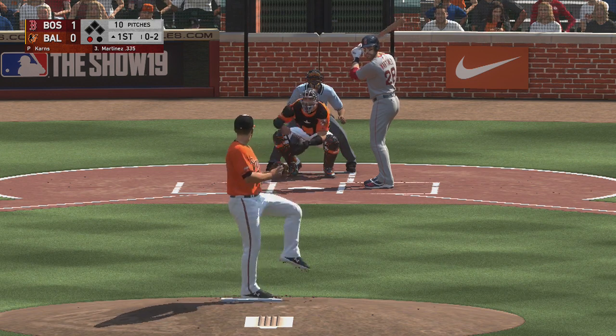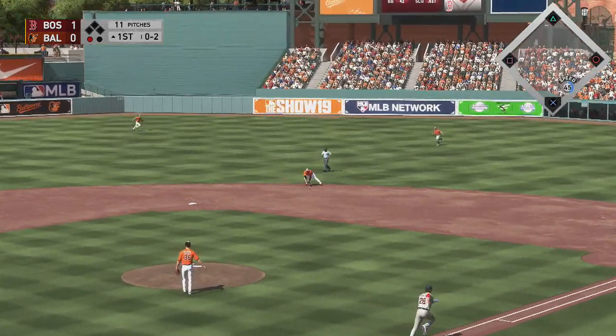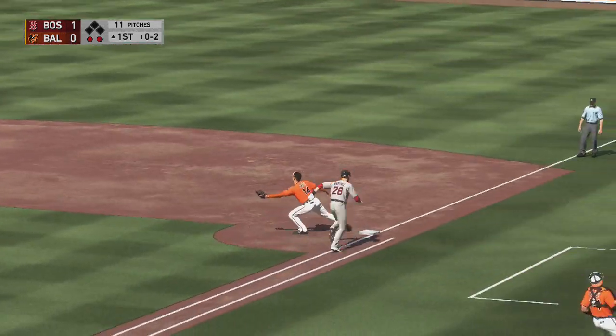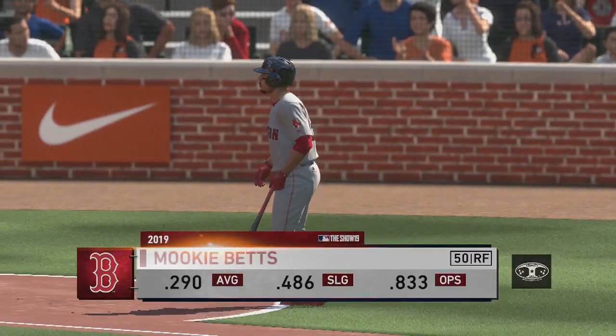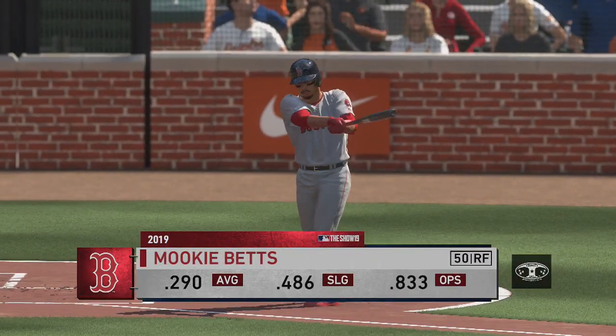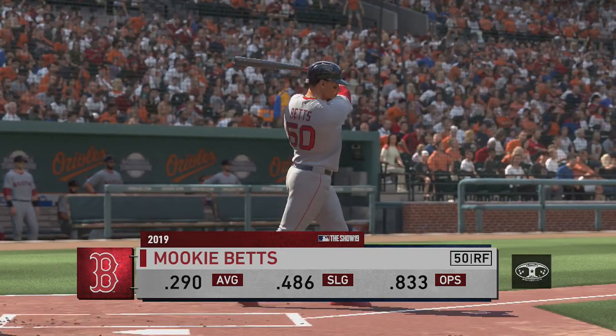The windup and the 0-2 pitch. A bouncer up the middle. Up the middle, and that's the second out. Batting fourth. Stepping up now, Mookie Betts, and he's got that batting lineup near the 300 mark entering play.